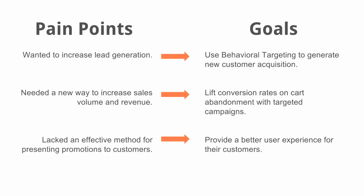They also, like you mentioned, sometimes sacrificed sales volume. So anything you can do around improving the conversion rates on cart abandoners is going to have a huge impact. You'll see in a little bit how we targeted people that were abandoning their carts and brought them back, and basically saved those sales. And lastly, user experience is something that's always of critical importance for just about anyone with a website. So that was another one of the goals they wanted to use our platform for.